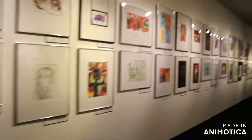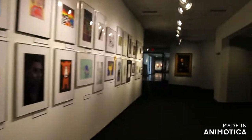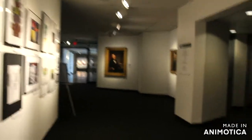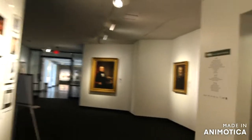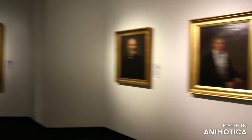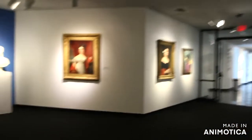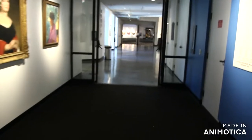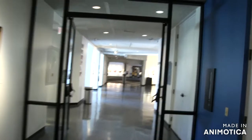Okay, so we have a hallway of artwork. And we shall head towards our final destination over here. It's over there. Yeah, it's over there, guys. So as we walk through, we have paintings. This way I'm not skipping, trying not to skip anything, guys. Alright, so I'll see you at my other destination.